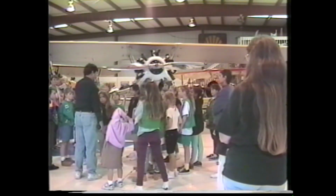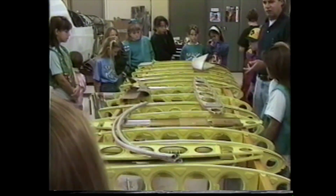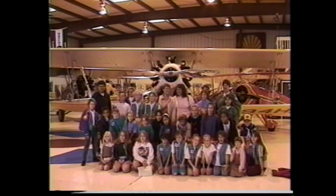We salute Bill Allen for opening his hangar to the Girl Scouts. He is a leader in the aviation community, and we appreciate his cooperation and support. We also thank Mr. Pliers, who looked very familiar somehow. The girls all had an educational and entertaining look at the aviation memorabilia. The smiles tell the story.